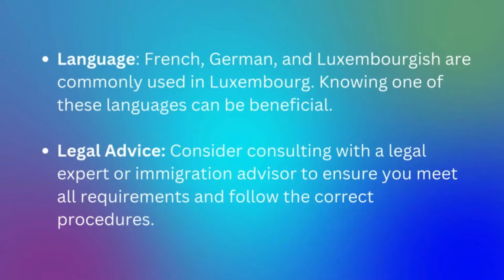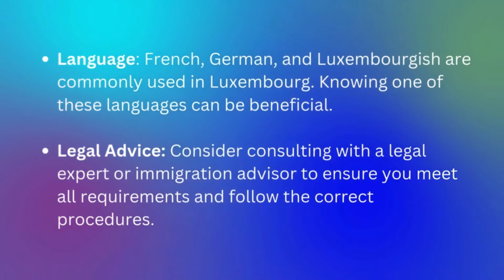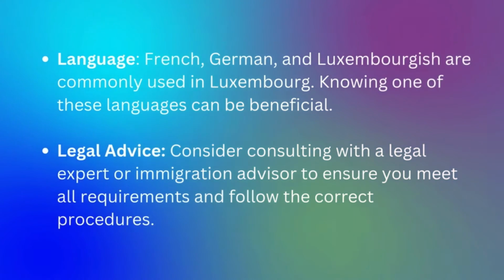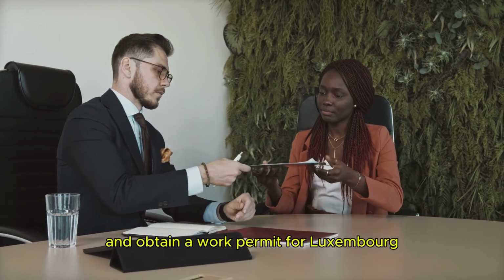Additional tips: Language. French, German, and Luxembourgish are commonly used in Luxembourg. Knowing one of these languages can be beneficial. Legal advice: consider consulting with a legal expert or immigration advisor to ensure you meet all requirements and follow the correct procedures. By following these steps, you should be well prepared to apply for and obtain a work permit for Luxembourg.